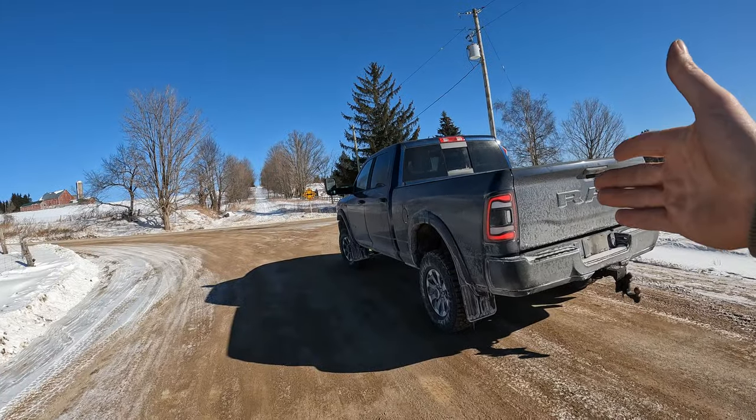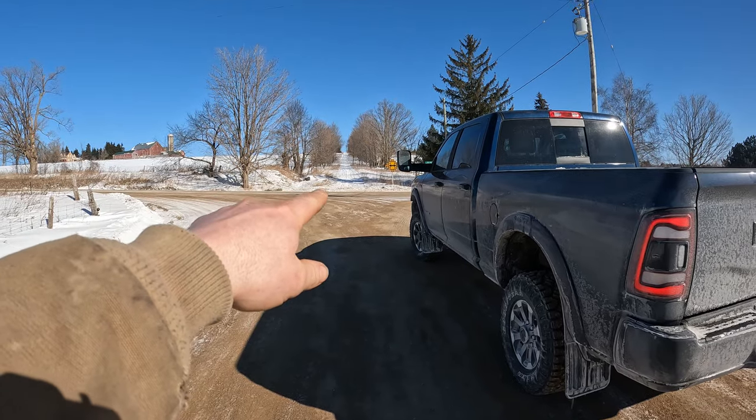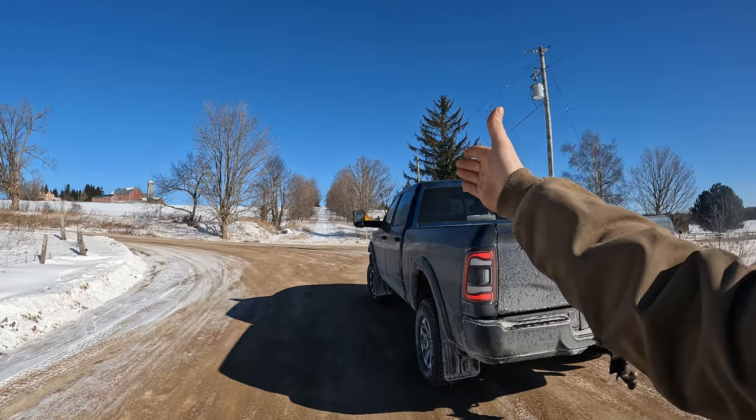Today we got something special lined up. We got the 2022 Ram 2500 Power Wagon, and just ahead of me here, we got a pretty snowy hill. If you remember last week, I ended up getting this truck a little bit stuck going up here. So we've come back on the weekend to conquer this hill. Obviously the Power Wagon is wonderful off-road, and that's gonna be a big help, but I got some tricks up my sleeve, so I'll show you those right now.